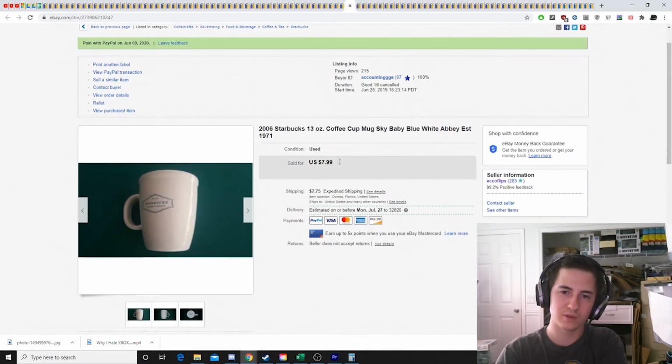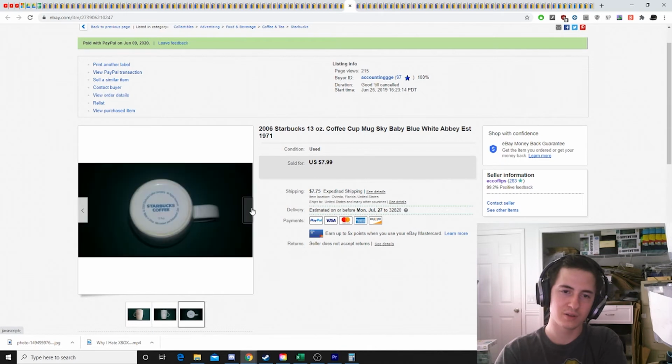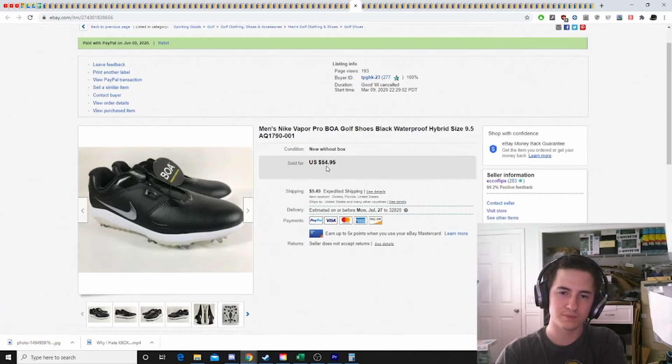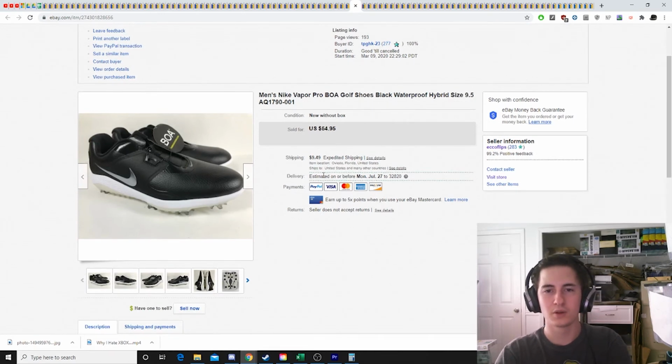Not bad. Here's a Starbucks mug that I sold. I think it took a best offer of $7. And yeah, buyer paid shipping. I paid $2 for that at Goodwill. Here's some BOA golf shoes. I think I sold these a little bit too low, but I paid 35 for them, and then I sold them for 54.